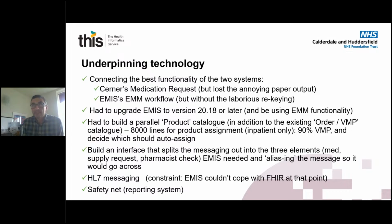We built an interface coming out of Cerner EPR that matched EMIS's requirements. So we did a lot of bending of what Cerner did. EMIS stated their spec, and we just had to keep bending to meet that, and lots of aliasing the messages across. It's based on HL7 at the time, so with 20.18, EMIS couldn't cope with FHIR at that point. But it's not a transfer between hospital settings, it's an internal process. So we're okay on that score.